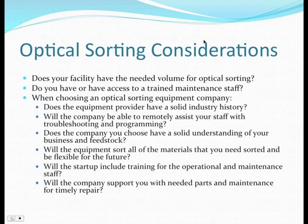So does the equipment provider have a solid industry history? Do they have background to support in the industry? And will the company be able to provide remote assistance for your staff to troubleshoot, look in the program new materials, or train staff when you have a new maintenance person or someone heading up that particular area? And will the equipment sort all the materials that need to be sorted, and is it flexible for the future? Will the startup include training for the operational and maintenance staff? And will the company support afterwards, be it dialing in to help troubleshoot a problem, or providing a part or technical assistance on how to replace that part?